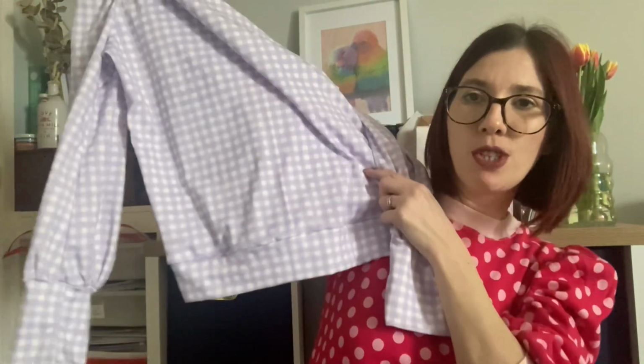So I wanted a slightly longer cuff that would allow me to be able to do that, but also keep my hands warm in the winter or even the spring when it's freezing cold outside and I have to go out in the garden with the children, because I always get really cold hands. It's the one part of my body that's always cold. So I do like to have a long cuff so I can hide my hands inside the cuff. So I did extend that. And then I've got the hemband on the bottom as well.